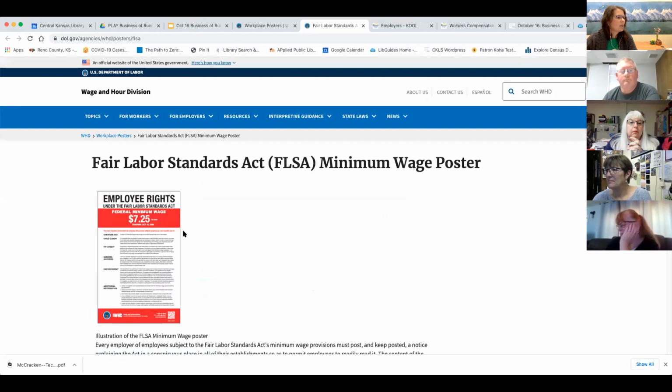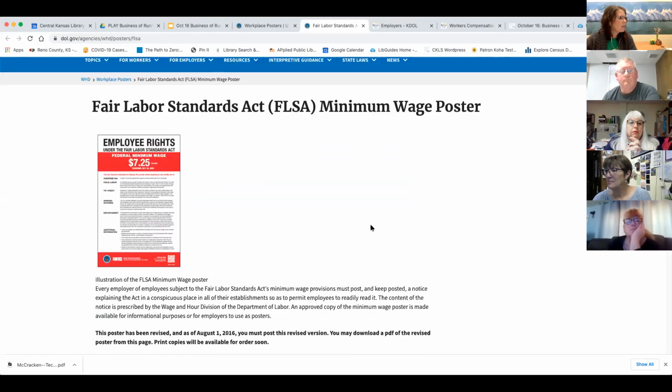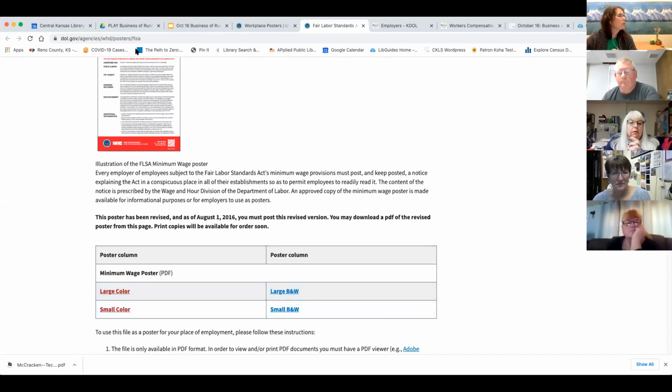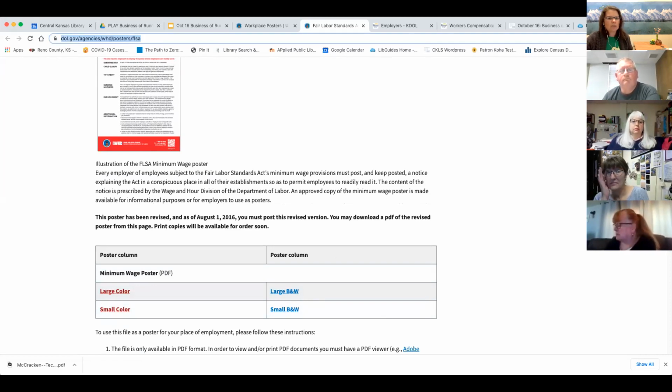So here is the FLSA minimum wage poster, and you can get it in large color, small color, or in black and white. I will give you that direct link because that'll make life a little easier for you.